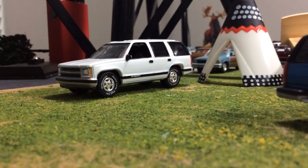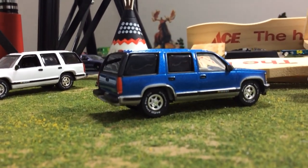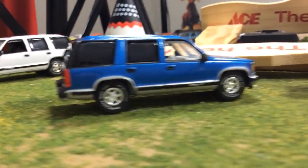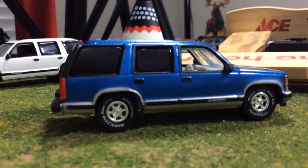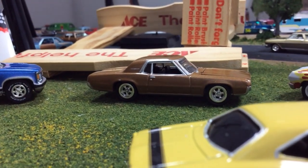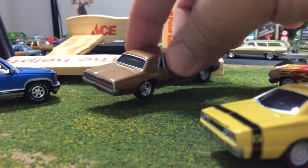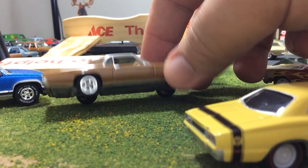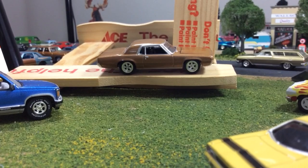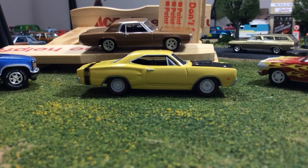Which one do you guys like better, the white one or the blue one? They both look great. I'm really happy to find that one today. That's not a car you just find out in the wild very often, even on the secondary market. And this one here, I'll have to look, but like I said, I don't recall seeing a lot of 1967 T-Birds of any make, not just Johnny Lightning. Coronet, love it.